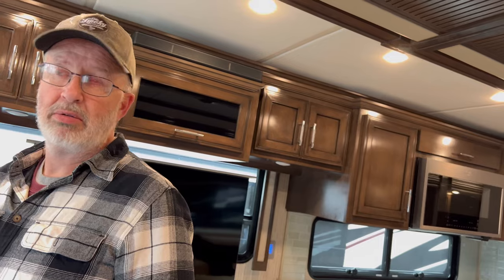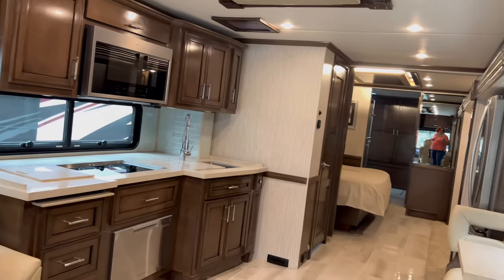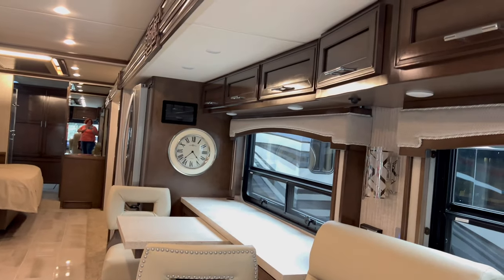What are we in now, Mikey? We're in the Newmar. How you say it? Venetian. What does this one run? $449? Yeah, it was $573. Oh, okay. We were on the sale. Just for y'all. Yeah. Sure, special. Take it home. I like this one too. I take it home for free. Yeah, right.